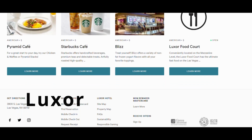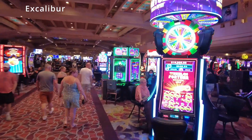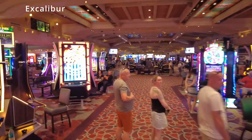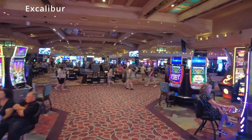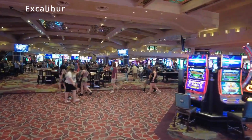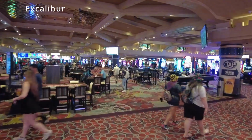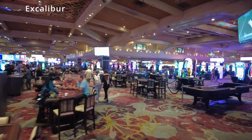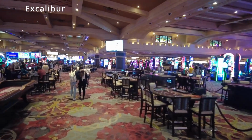So what are my final thoughts on choosing between the Excalibur and the Luxor? Well, I always equally value both of them. So sometimes I stay at the Luxor and sometimes I stay at the Excalibur. If you haven't stayed at either, I would recommend starting with the Excalibur because it's a bit more central and it requires less walking. And also the Luxor is considered a little bit higher end. It costs a little bit more. So you can stay there the second time.